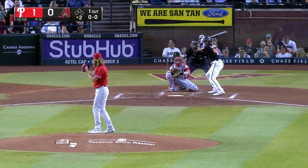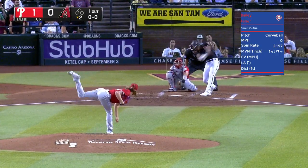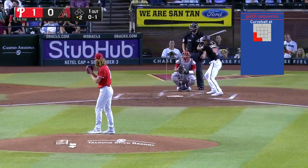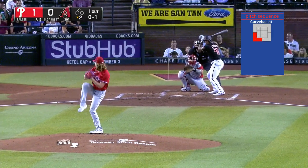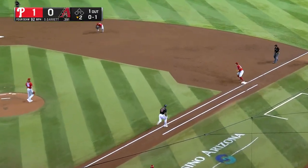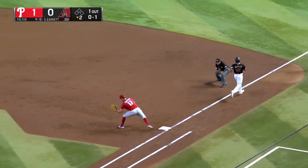20% four-seamers on the year, but that's changed over the last couple of starts. His... Garrett softly right side. He can run, and Gene knows that, and he throws him out.